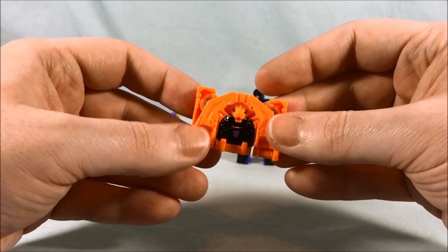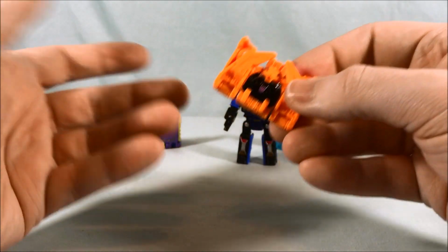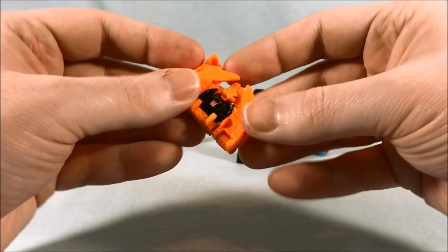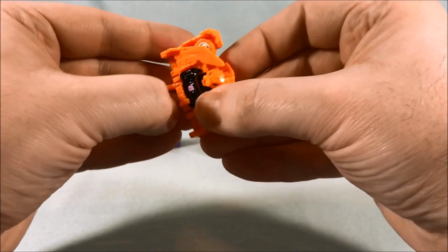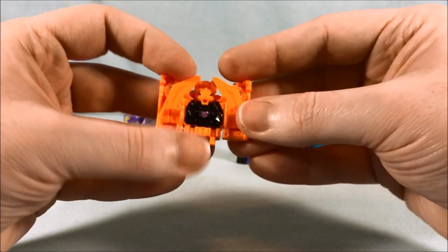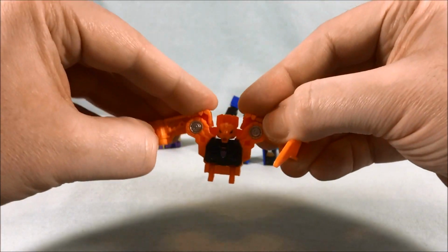So now what they do is they repaint Rat Bat all the time orange and call him Wing Thing. So apparently that's what we have going on here. But transformation wise, you're going to just flip the little feet down. And I thought they were on the same piece, but I guess they're not. You're going to flip the wings down and then bring them out.